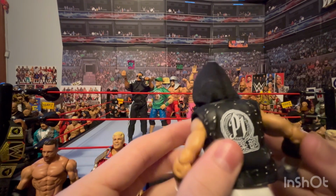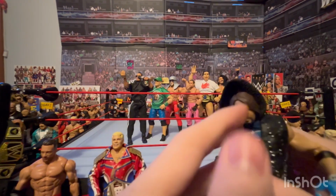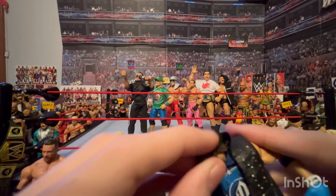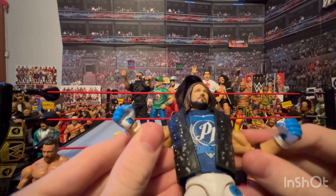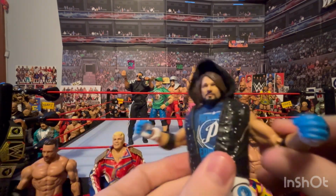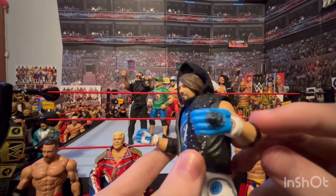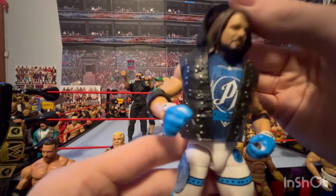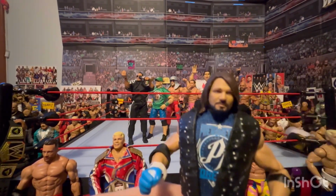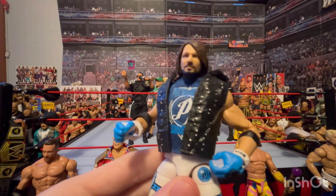Then he's got the jacket. He comes out with Phenomenal One with the Japanese writing. And it's not a plastic hood. It's a cloth hood, so it can move easily around. He's got the butterfly joints. And he's got the blue Phenomenal One gloves. And he's got the wrist piece, double-jointed arms, and forearm tape. This figure is fantastic. This is the definition of an AJ Styles figure. Absolutely loving it. This is why it's number 3 on my list.